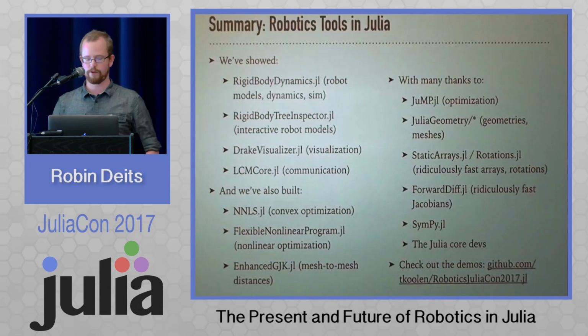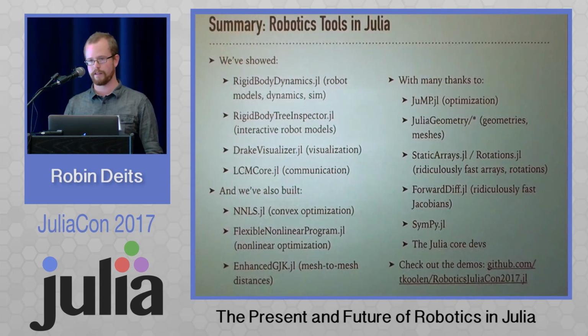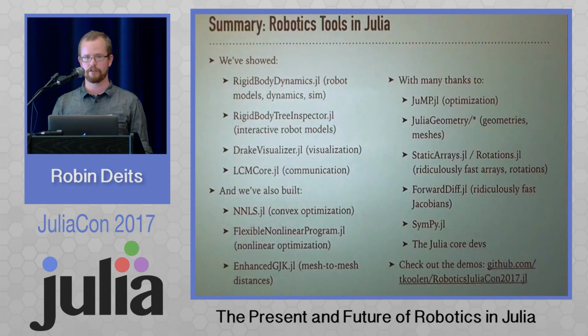So we have showed you a whole bunch of things. We showed RigidBodyDynamics.jl, which is a pure Julia dynamics library for simulation, modeling, kinematics. We showed RigidBodyTreeInspector, which was how Twan made the little arm thing move around with Interact. We showed Drake visualizer, which interfaces with a bunch of other code outside of the Julia ecosystem to draw stuff. We showed LCM in the background doing all of the message passing work. There's a whole bunch of other things that we didn't show.